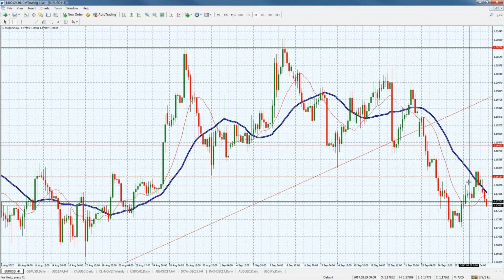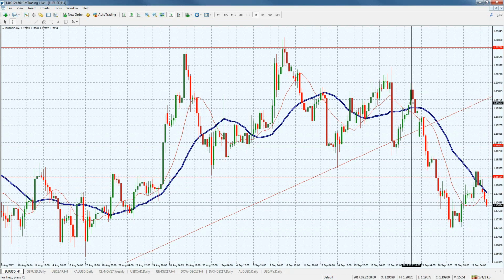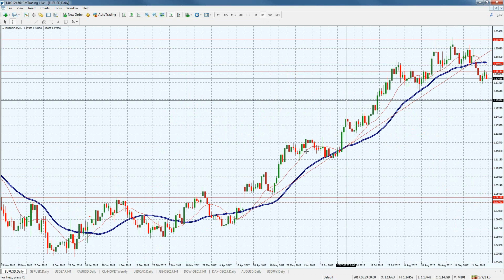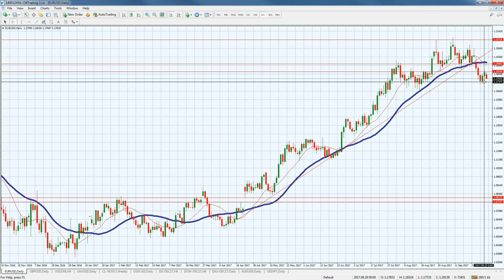But overall, we've had a really nice retracement, a really good, healthy correction in terms of the Euro USD. Finally, booking some profits after this massive rally that we had since April. So looking at this later today, I do expect to bounce somewhere around this 1.1719-ish level as it unfolds.